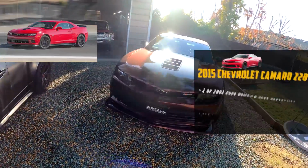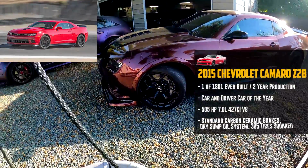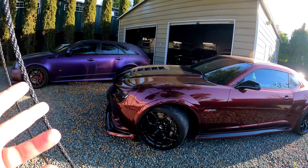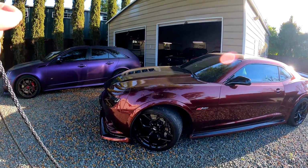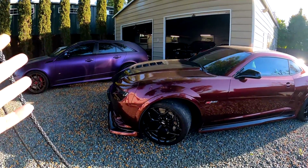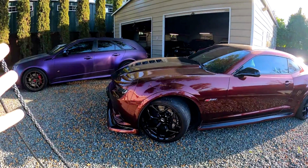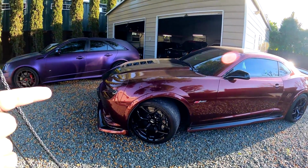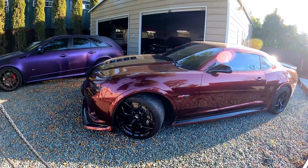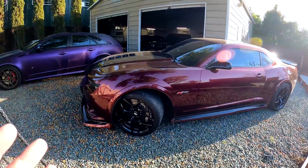Z28, the badass right here. This car is a track beast. This has been on the track twice already. This car performs exceptionally well. This one is, again, the 7-liter 427, the only Camaro to ever have a 427 or that size of a motor basically smashed into it. Not the highest horsepower Camaro ever made, obviously the ZL1 1LE, ZL1, and others, but at 505 horsepower, this is the largest motor in a production setup that they've ever put into a Camaro before, and I don't think they'll ever do it again. So it is going to be 100% a major collectible as time goes on.